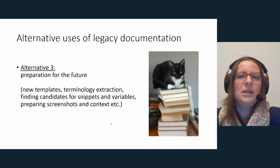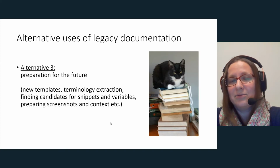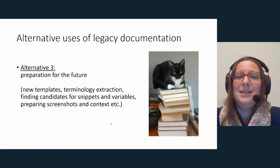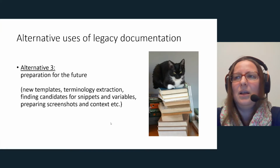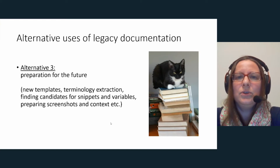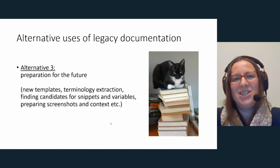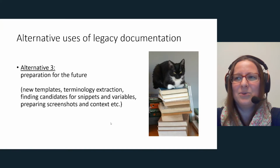Once looking at the legacy documentation, you can also use your authoring tools and your eyes, of course, to find candidates for snippets and variables. Two things. Snippets are really useful. They can make your work nicer and faster, that's for sure. Not having to copy and paste the same thing many times or rewrite the same thing many times.